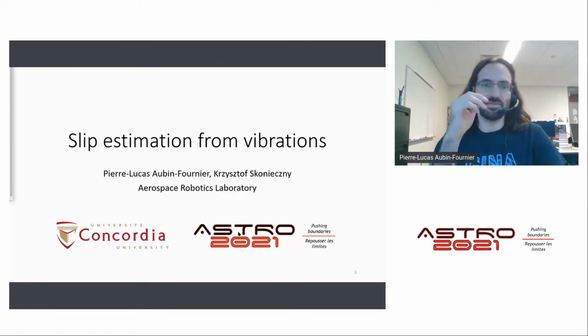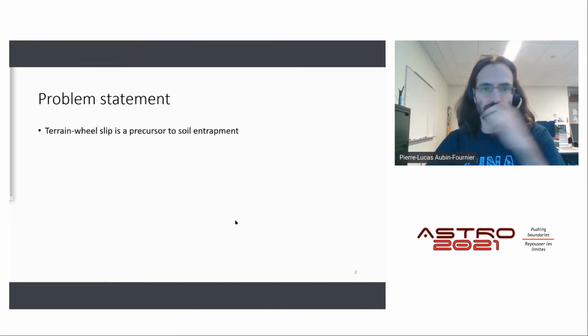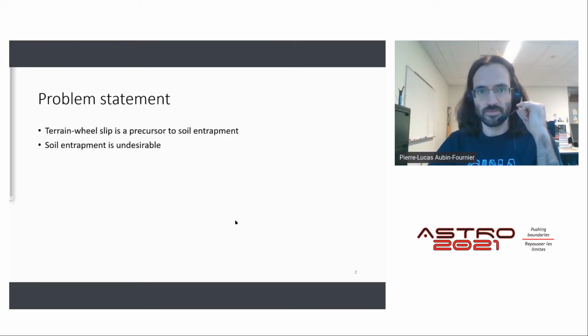All right, so my research as part of my master's degree at Concordia University deals with the slip estimation from vibration data captured on skid steer rovers. So the problem statement that we have is that terrain wheel slip is essentially a precursor to soil entrapment. Soil entrapment is generally undesirable with rovers.